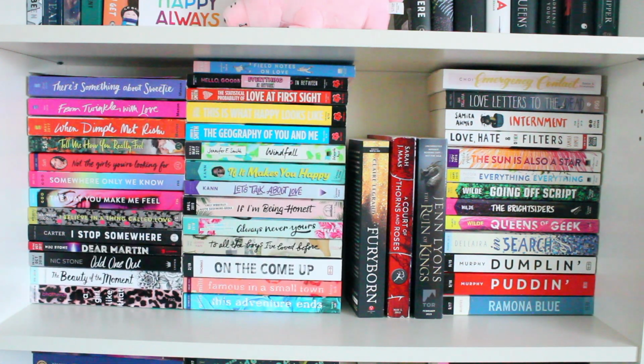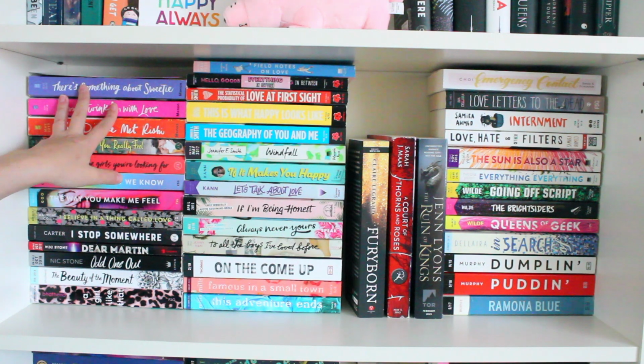Okay, so as you can tell, this is just packed full of ARCs. I personally really like ARCs just because they fit so nicely together like this. Obviously, finished copies are beautiful when they come out and all of that, but for ease of storing books, I just really like them. So let's go through these.